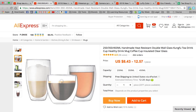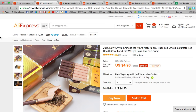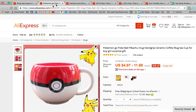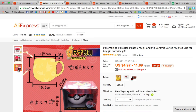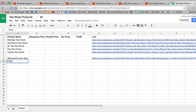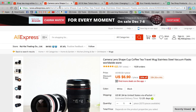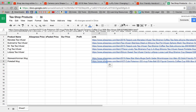And let's just go down the list. Now, we had a theme of kind of cool mugs, so I'm going to go ahead and get rid of that. That's not really that cool. And get rid of this as well. And now we have the Pokeball mug. So cool. We'll add this too. So we have the Pokeball mug. Close that out. And then we have the camera lens mug.